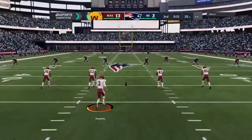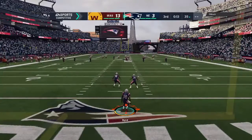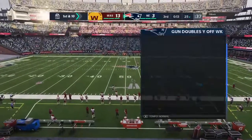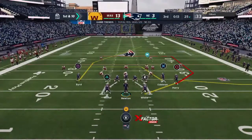Following the made field goal for 3, Hopkins now to kick it off. Fair catch made at the 25-yard line. The Patriots take over 1st and 10 at their own 25-yard line. The Pats at the line, ready to go.